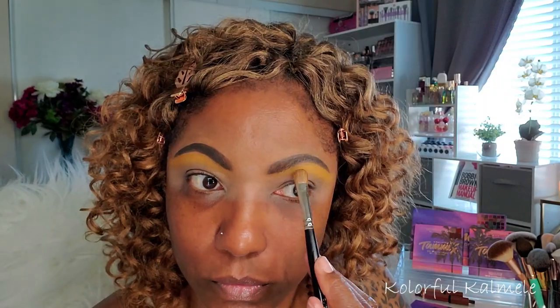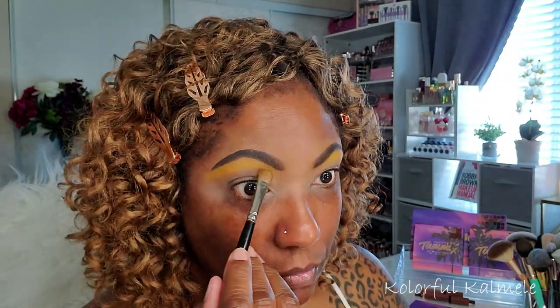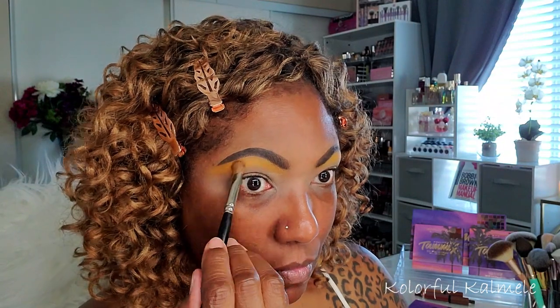She is nicely pigmented. Okay, you guys, I am actually shocked at how pigmented this yellow is. Yellows, you usually have to build up, fuss, complain, kick and fight, and then they might show up. But this yellow is not playing, okay? And with this brush, it's placing it exactly where I want it to go.